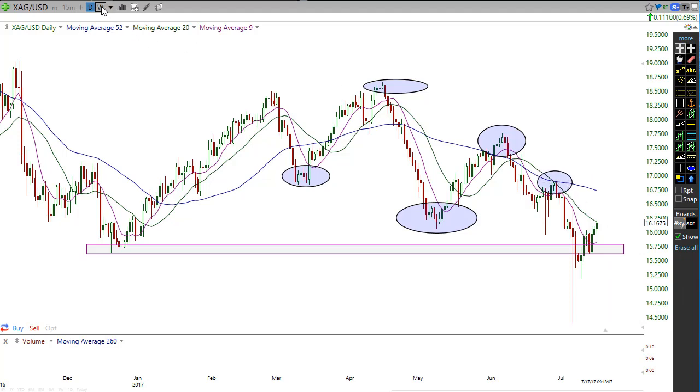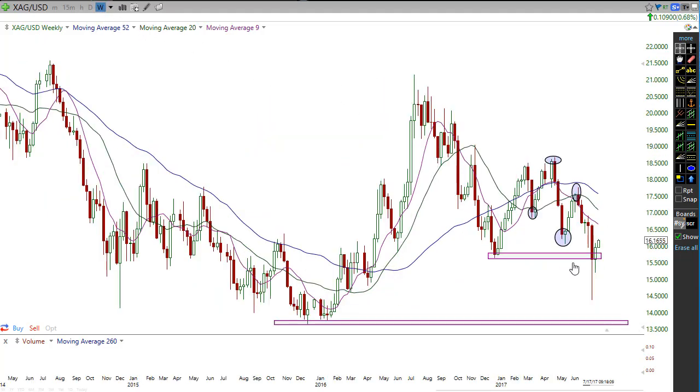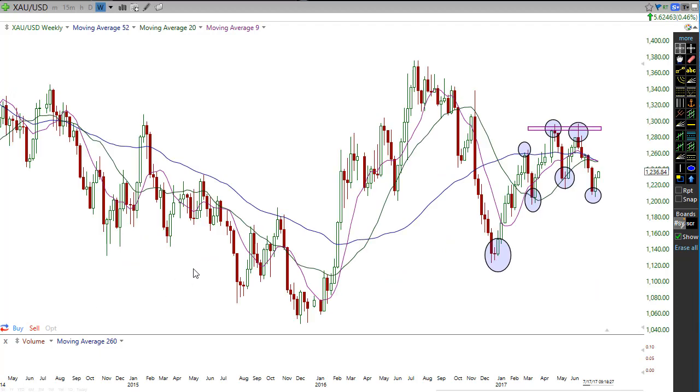So if we're looking at the trend, who's in control of the silver right now? Sellers, right? So don't go against that. Don't be trying to buy this right now because, yes, you could be right, but you're going to be more wrong than right.